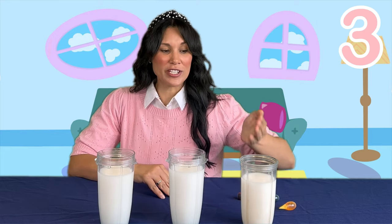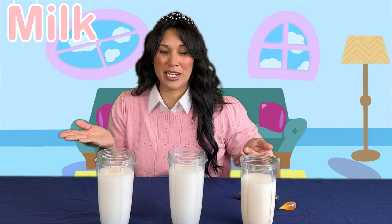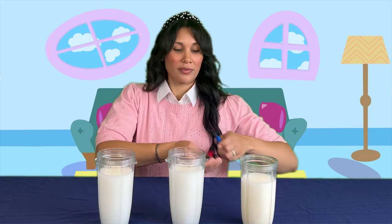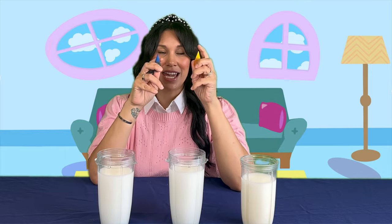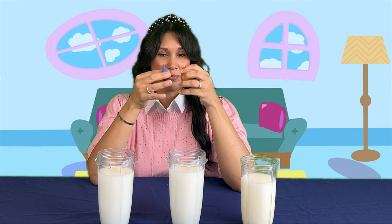Wow, I learned so much about all different colors, primary colors and secondary colors from Shelby. Come on, let me show you what he taught me. Okay, so here I have three containers. One, two, three. Inside each container, I have mixed water and milk. That has created a white color. Can you see that? Here I have three different colors. This is food coloring.